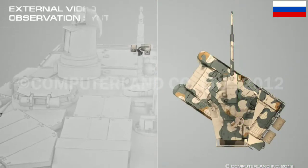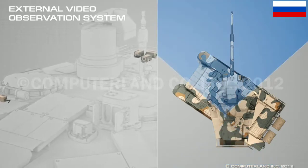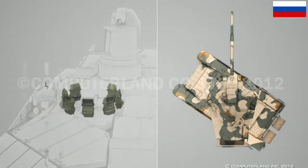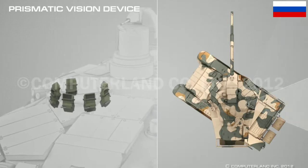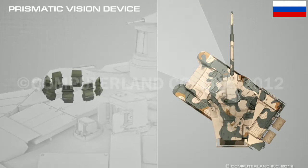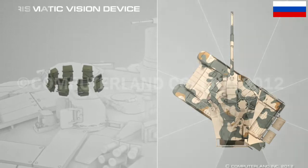External video observation system ensures the commander's all-round surveillance over the adjacent area. Its 4 television cameras can work in low light conditions. Commander's nearest visibility is simultaneously provided by the 8 prismatic vision devices located around the perimeter of the hatch. Each device has an indicator showing presence of the panorama field of view in the device's observation sector.